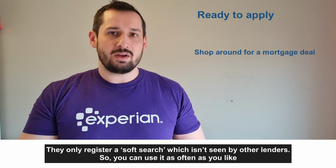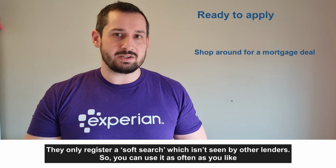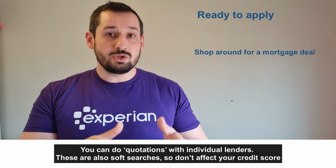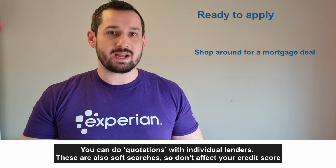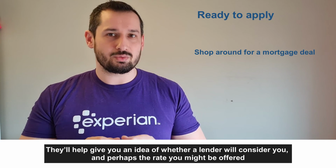and they only register a soft search, which isn't seen by other lenders, so you can use this as often as you like. You can do quotations with individual lenders if you choose to. These are also soft searches, so don't affect your credit score. They'll help give you an idea of whether a lender will consider you and perhaps the rate you might be offered.